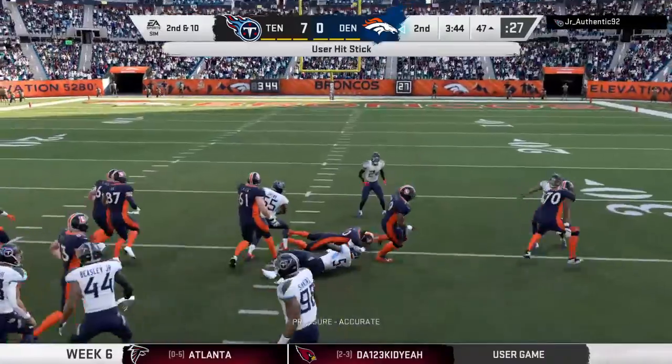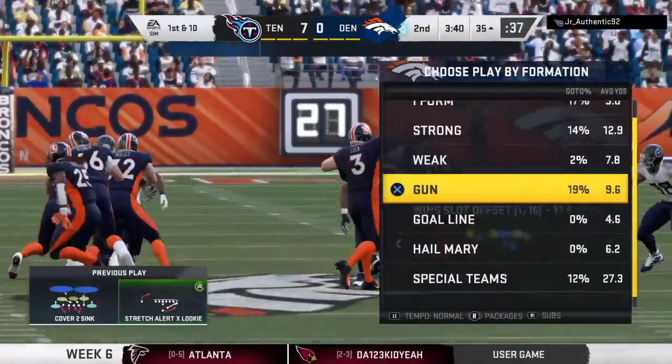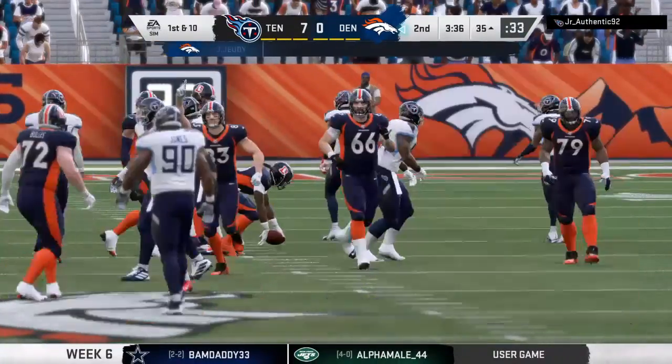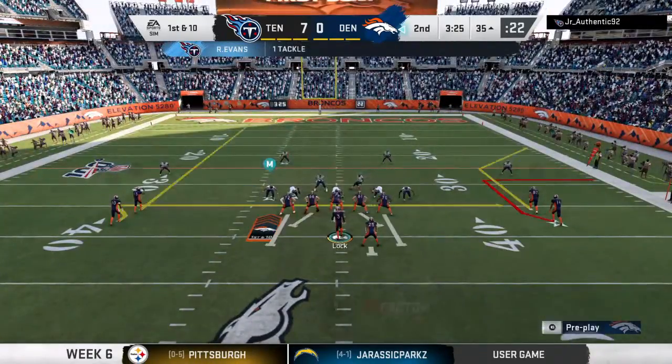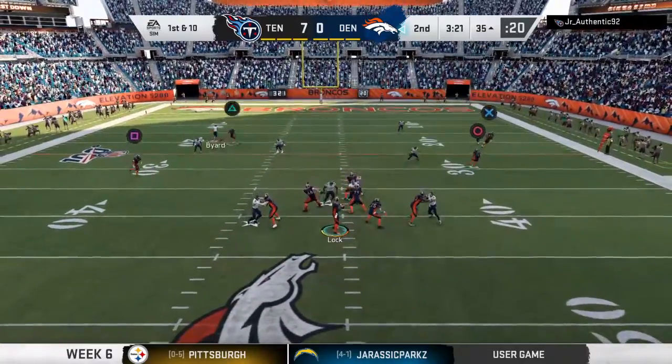And he comes back with one complete. And he's got this down to the 35. This has to go down as one of the simpler routes in the playbook, but oh so effective. Nice completion there. Keeps the sticks moving. Ball up to the 35 now as they come up on 1st and 10.